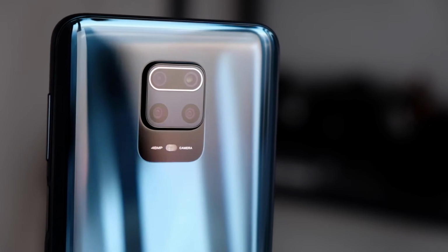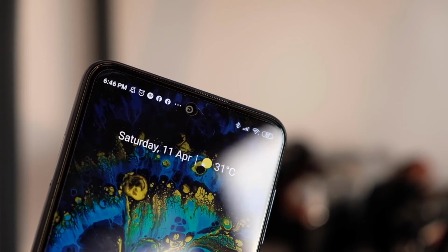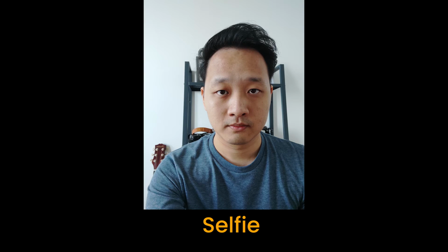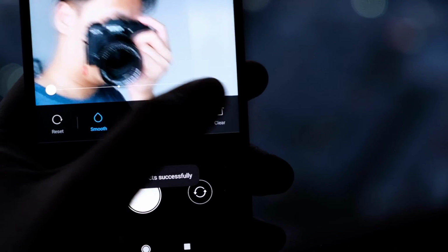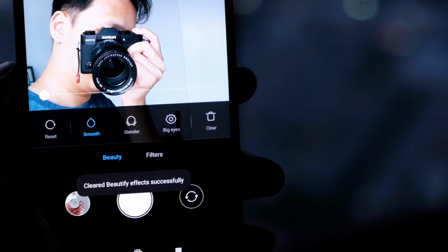I was also a fan of the 16 megapixel selfie shooter because it nailed exposure really well, it did portraits really well, with very good edge detection, and there was also a one button command to clear all of the beautification, which I am a big fan of.